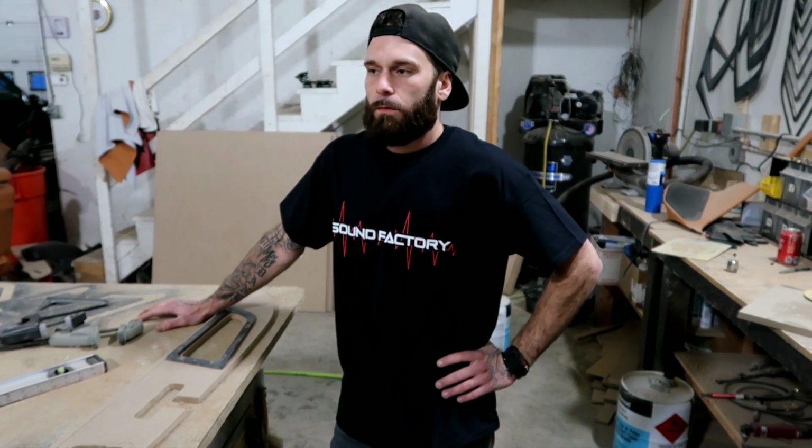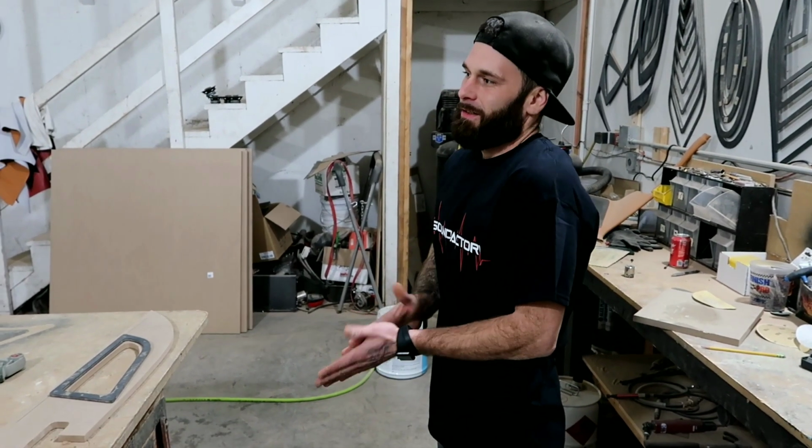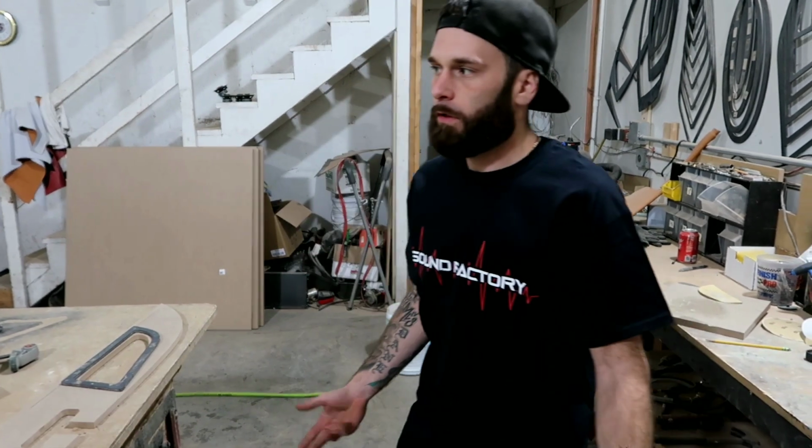How long you been doing custom work? About 8 years. What's your biggest project that you've done? Biggest project. They're all big, mostly. To me a big job is the whole vehicle. Ripping the whole vehicle down and building it all from scratch.